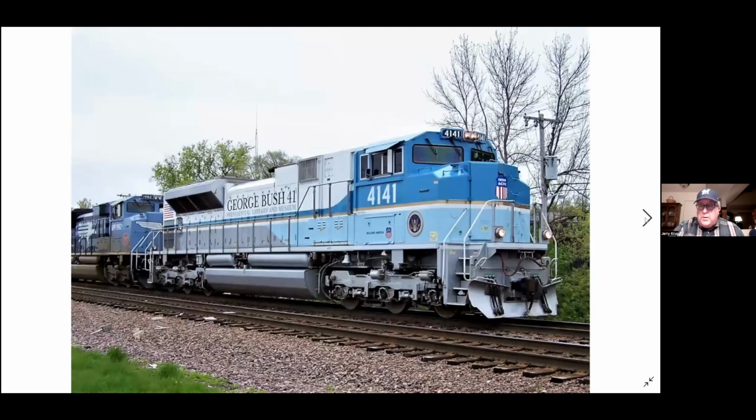I did catch the George Bush unit back in 2008, leading a westbound into Butler. This was at Potter Road, I believe. You can see that Mopac unit is trailing. This unit got taken out of service after it was repeatedly vandalized. And I think they had to restore the unit to do the tour we just saw, and then it was donated to the George Bush Presidential Library.